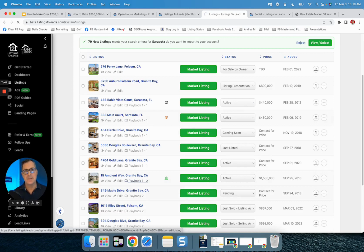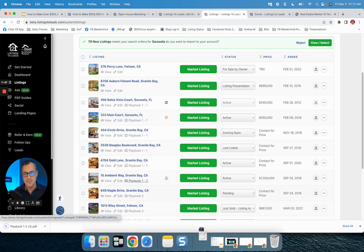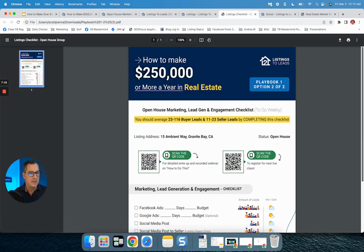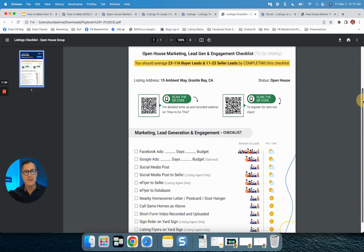And I always recommend that you download the playbook. It serves as a great reminder. All right. Print it up, leave it on your desk, because it's going to help motivate you, right? All the leads that you're going to generate. If you go to listingsleads.com/250, you can find the open house playbook right there. I showed you that a little bit earlier, right?